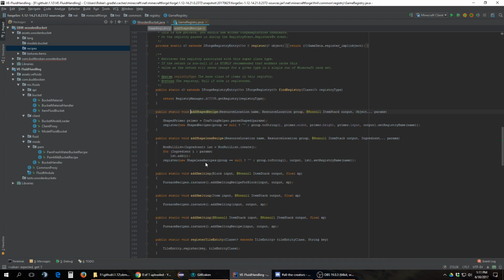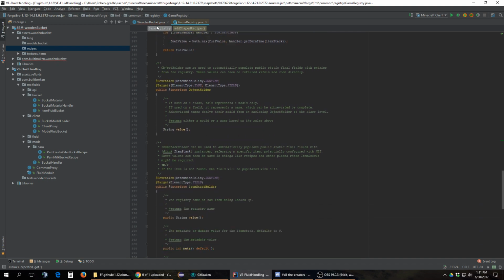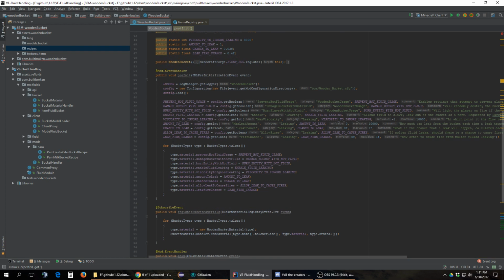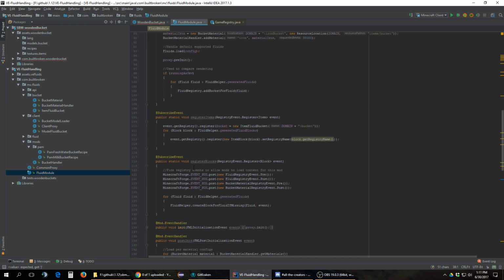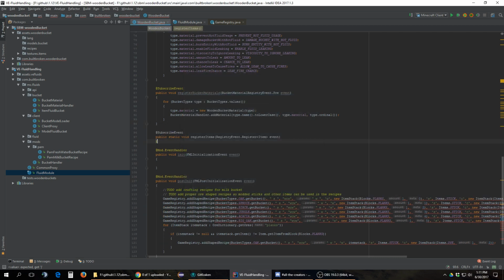Add shaped recipe. Resource location, resource group, item stack output, params. There's a recipe registration event. So you know how we can register our items? Well, there's also an event that does the recipes. It's for those people, as Lex calls them, who have to do it the old way, because he, of course, wants people to use the new way.